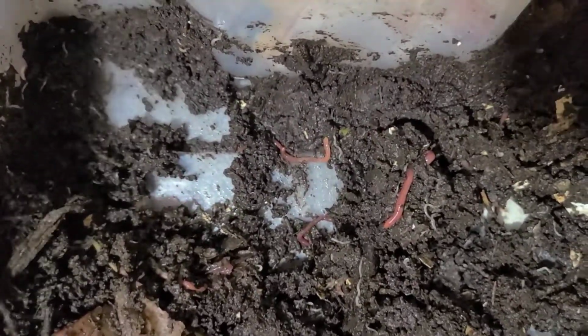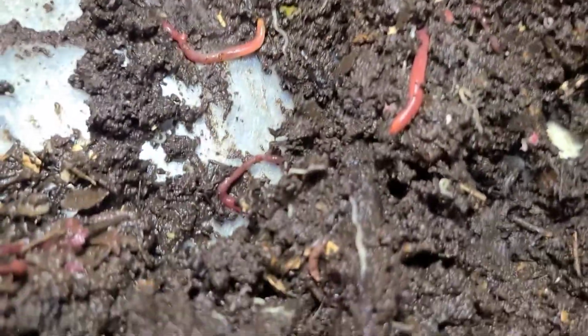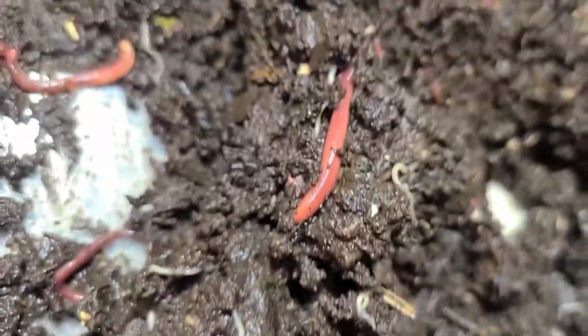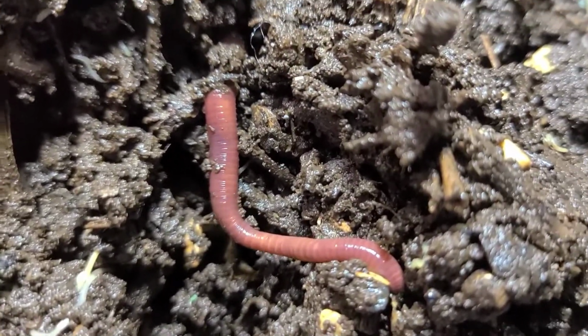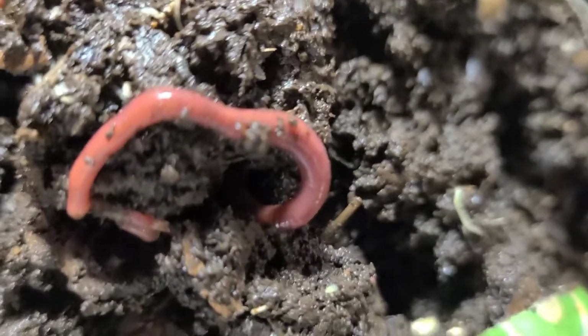But the bin is loaded with cocoons. The camera is not showing it. I guess it's a bit too dark. Let's see, but the bin is loaded with cocoons. Not cocoons, with hatchlings. Look at the size of that worm. Look at that. Oh, I see a little earwig running over that worm just now.